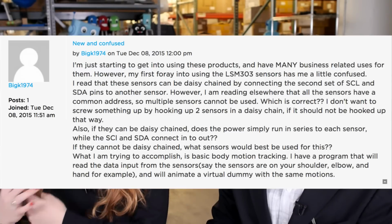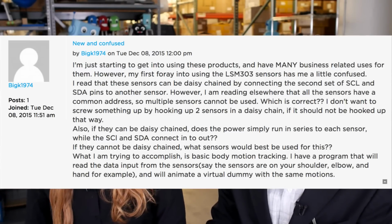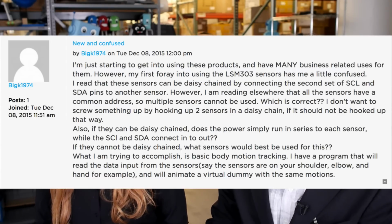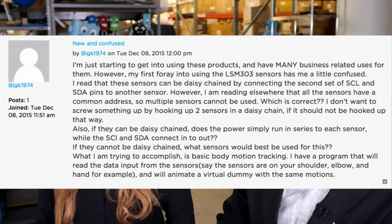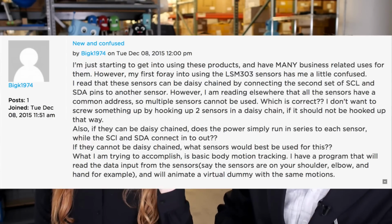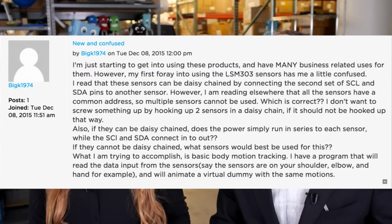Also, if they can be daisy chained, does the power simply run in series to each sensor while the SCL and SDA connect in to out? If they cannot be daisy chained, what sensors would best be used for this? What I'm trying to accomplish is basic body motion tracking. I have a program that will read the data input from the sensor, say the sensors are on your shoulder, elbow, and hand, for example, and will animate a virtual dummy with the same motions.